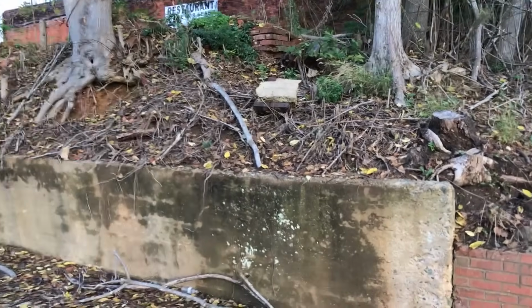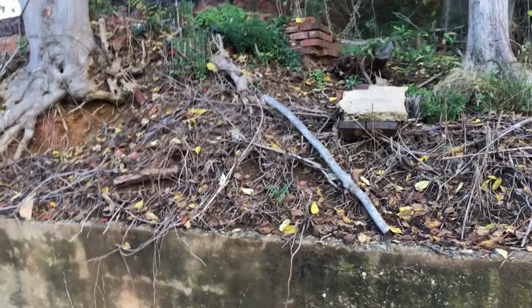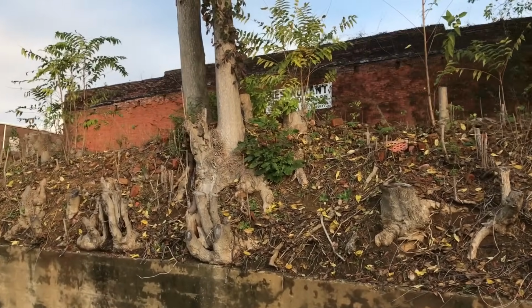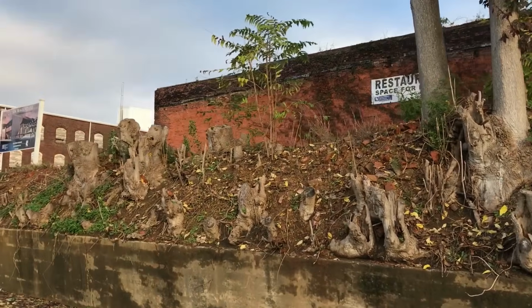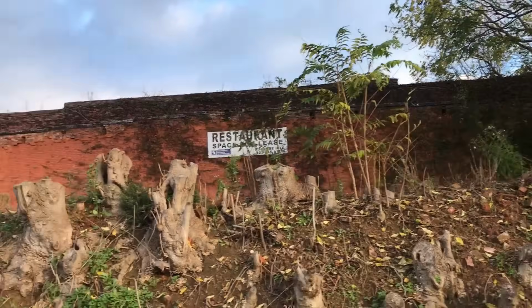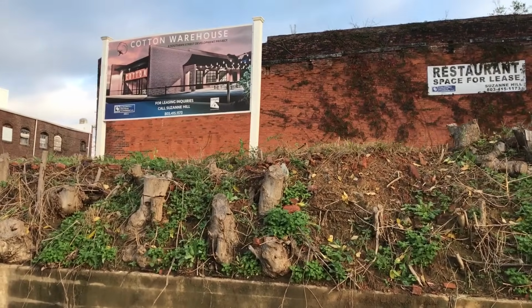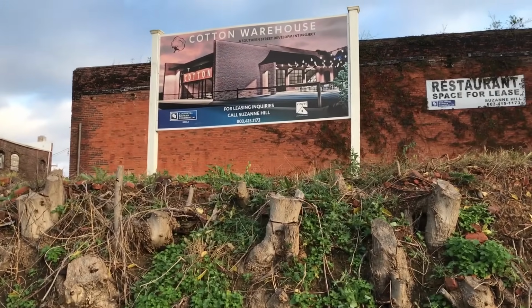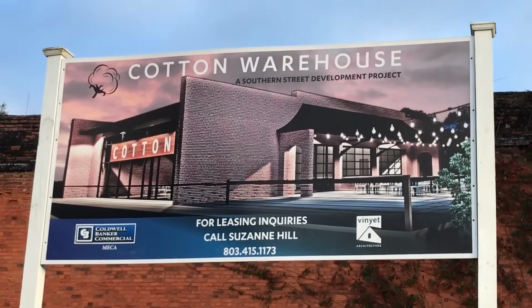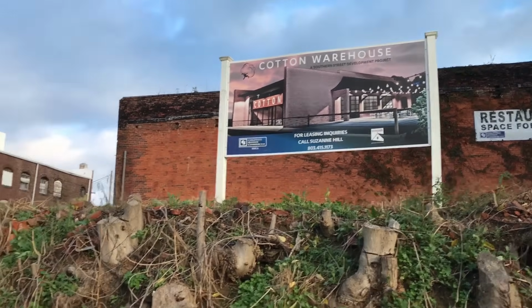See the bricks there? So that is the foundation of another warehouse like that one that you're seeing up there. So at one point, this came all the way out. Now this building is completely dilapidated, but they're trying to save it. And this company here is trying to rent it so that they will completely renovate it and make it a restaurant or whatever. Right, so they're trying to save that.